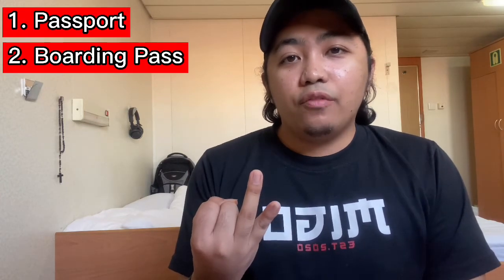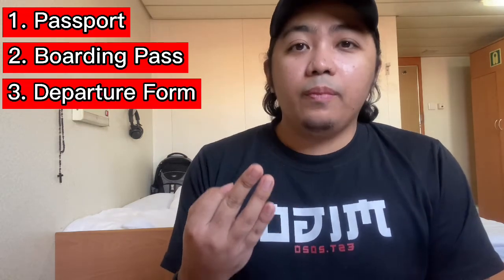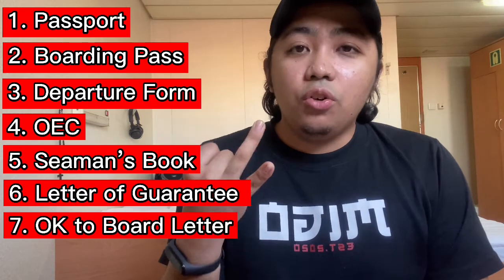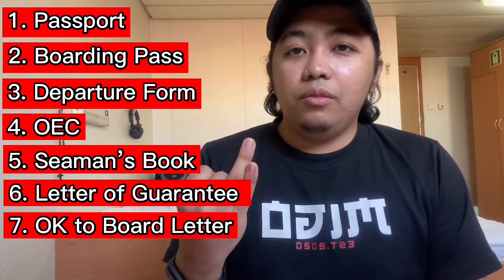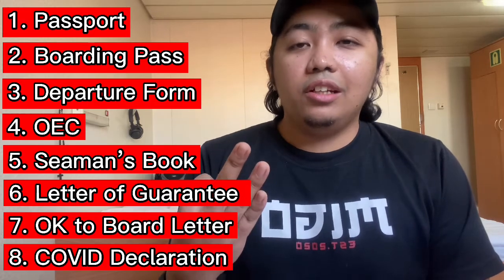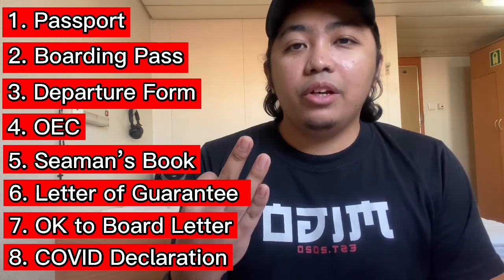In the immigration, they will be checking your passport and boarding pass. And for Filipino seafarers, they'll also be checking your departure form, OEC, Seaman's Book, letter of guarantee, and OK to board letter, which will be provided by your company. And lastly, will be the COVID declaration, which is also provided by your company.